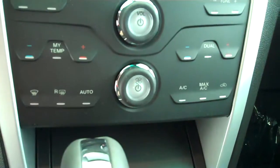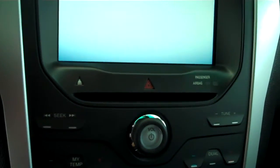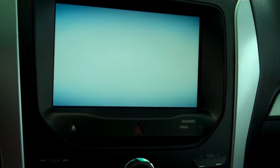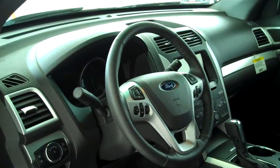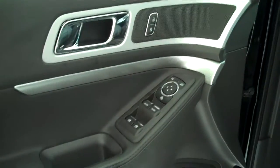Ice cold AC, dual climate control, AM/FM satellite CD MP3 player, full touchscreen integrated system to control your media and your climate control systems. Fully integrated audio steering wheel. You can control your media features directly from the steering wheel without having to remove your hands. Power steering, tilt, cruise, power windows, power locks, keyless entry.